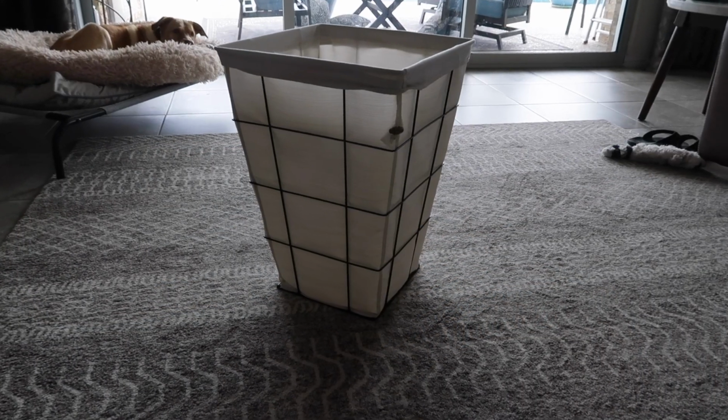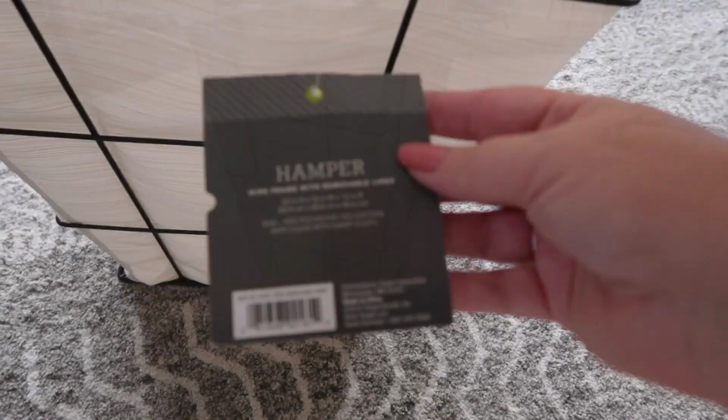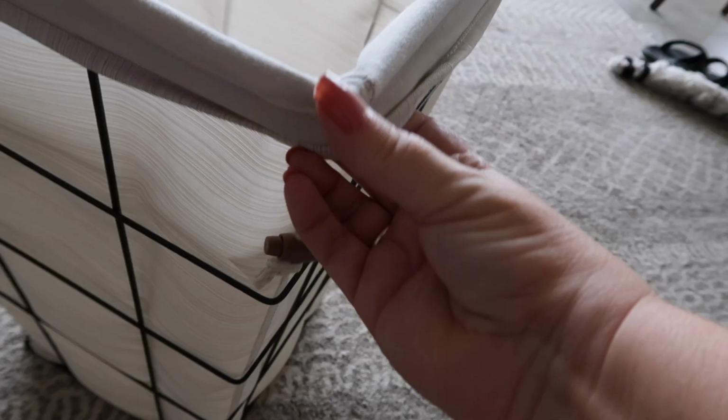Okay, so let me talk to you quickly about my laundry basket choice. By far, this is my favorite basket because it's tall and it has the removable liner that I can wash when I need to. But the real reason that I like this basket is because I like to lay my clothes over the edge so that way things don't get wrinkled.